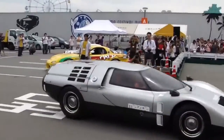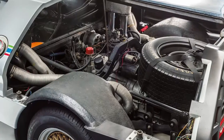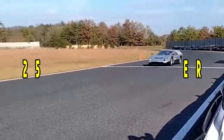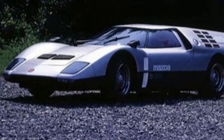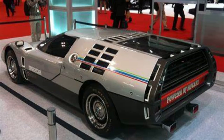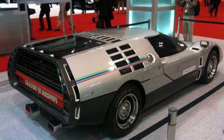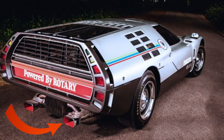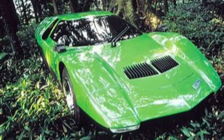At its heart roared a mid-mounted 10A rotary engine, bursting with 250 horsepower, ready to challenge the limits of what was possible on 4 wheels. Though it was never destined for the showroom floor, the RX-500 was a beacon of innovation, introducing features like a color-coded rear light system to signal braking intensity and maneuver intentions.